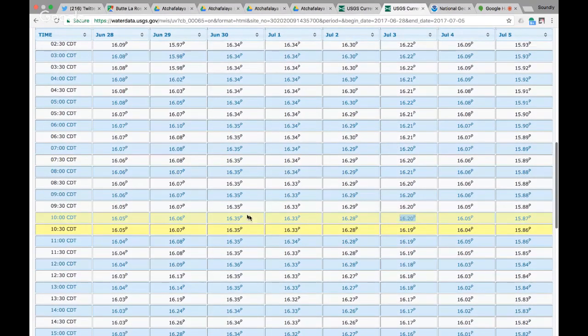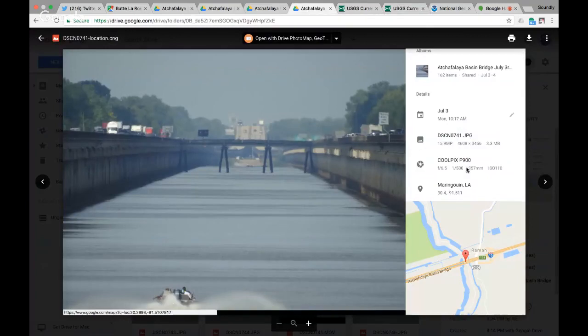16.2 at 10 o'clock, 16.19 at 10:30, and the observation was taken at 10:17. So if you want to figure out obstruction heights and what it should look like, I think that's all the data you would need right there. It's something I'm just noticing, and I find it kind of interesting. My tripod's also 4 foot tall, so you have to take that into calculation as well.